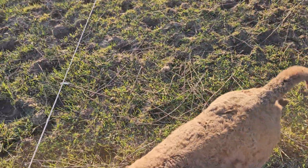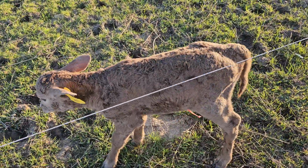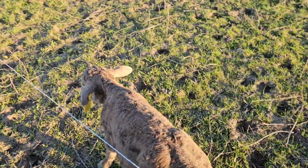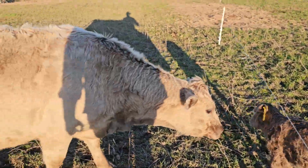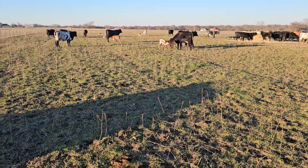Hello. No, don't go under the fence. You're gonna get zapped. Oh no. You're gonna get zapped. Come back to your mama. All right, so we are just full of calves now.